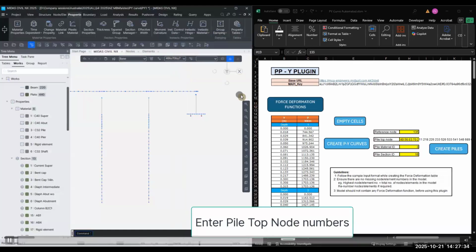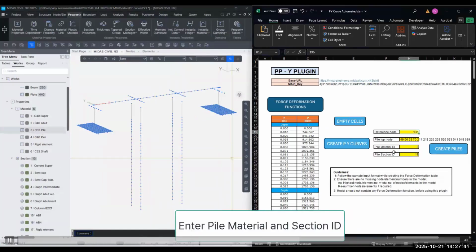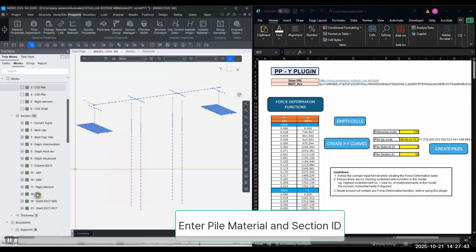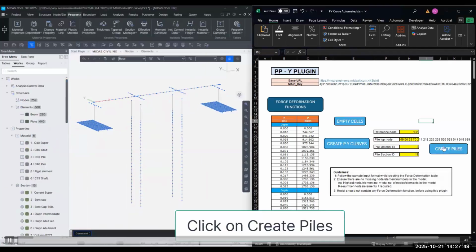So we enter the same information in Excel. And then section ID and material ID. So which sections and which materials to be assigned to the piles which will be created. And once this is all set, we can simply click on create piles. And one by one, all the piles will be created.